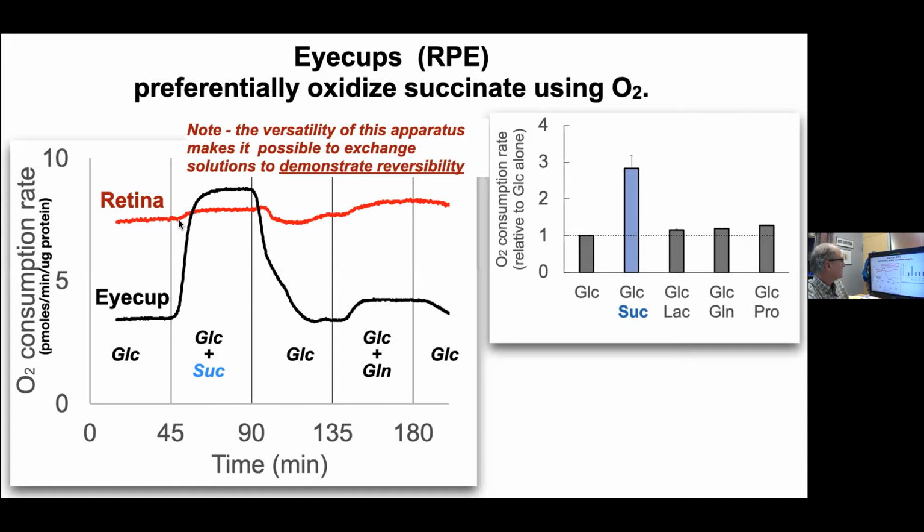If we measured oxygen consumption by the retina and we added succinate, so our model is that the retina is producing succinate, not using it, there was a slight increase in oxygen consumption, but not much. And we gave glutamine. We also get a little bit more oxygen consumption over what we have with glucose. But when we do the same experiment with the eye cups, we see this enormous increase when we add succinate compared to just glucose alone.